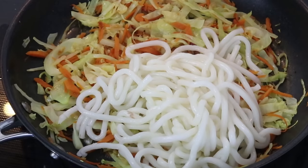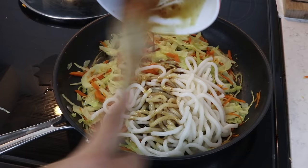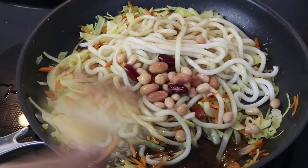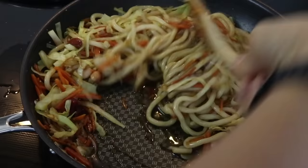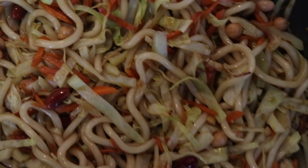Let's throw in those udon noodles that have been drained, and then let's also throw in that sauce. And for my protein option for this meal, I'm adding in mixed beans. You can add in edamame beans, chickpeas, or any other beans that you want, or tofu would go really well with this as well. Totally optional, whatever you want.